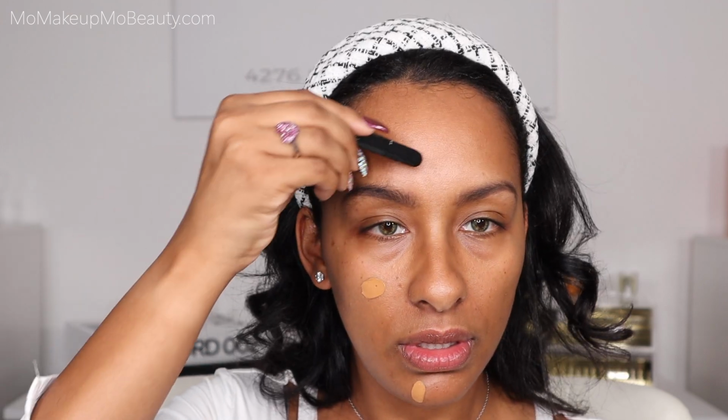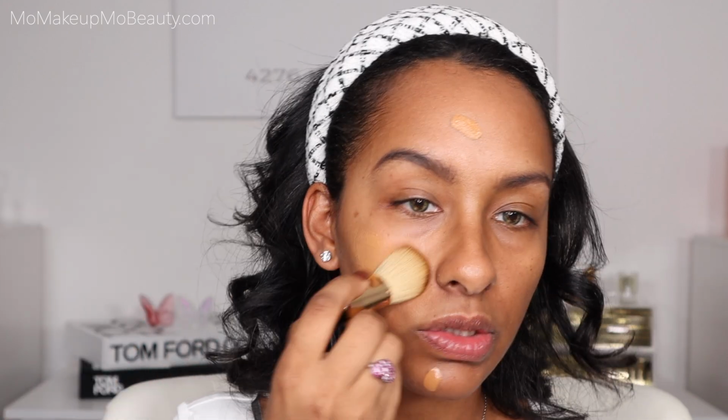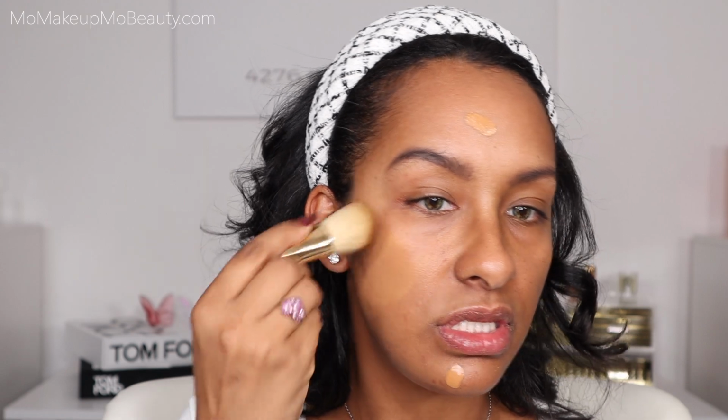All right, there's quite a bit here on the top. So I've got my little spatula. And I'm just going to dot it. All right, so I've got the brush that was included. Let's try that and see. I'm getting a light scent, but it's not very heavy.